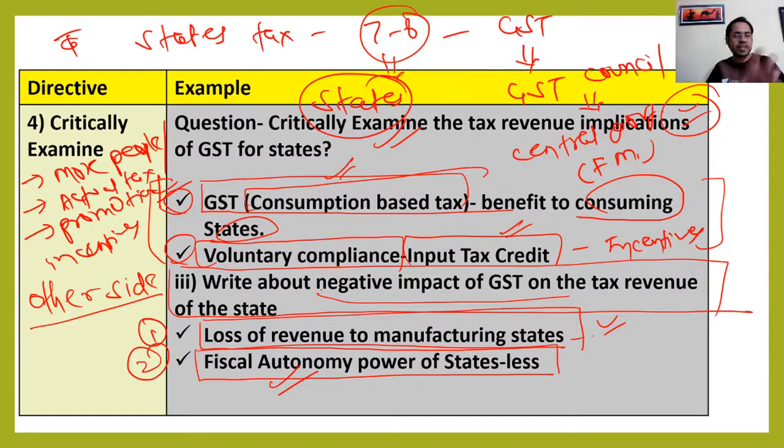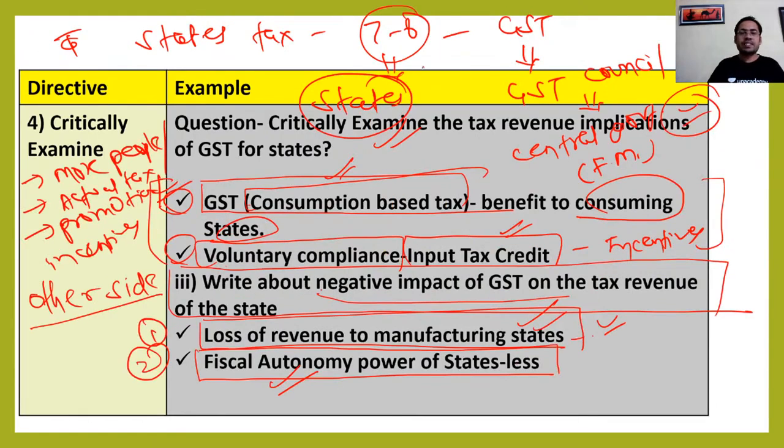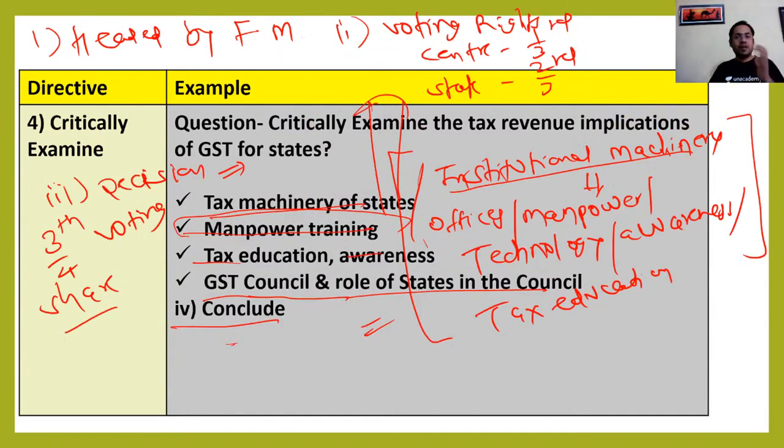So you are writing negatives or limitations. Manufacturing states will be at loss. Fiscal autonomy of the state will be lesser, because earlier they had freedom to implement these 7-8 taxes. Now they are being implemented by the GST Council, where there is a dominating role by the center. Institutional machinery of the state: all the state machinery is not that capable. You have to build the capacity, and at last you will conclude.